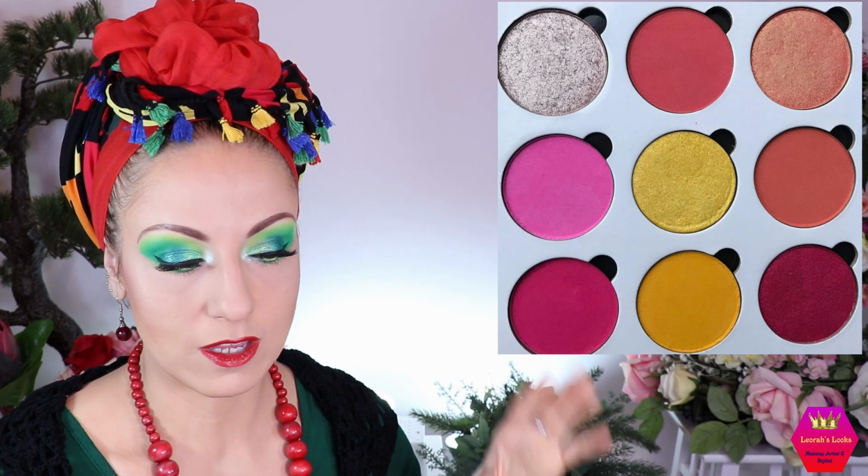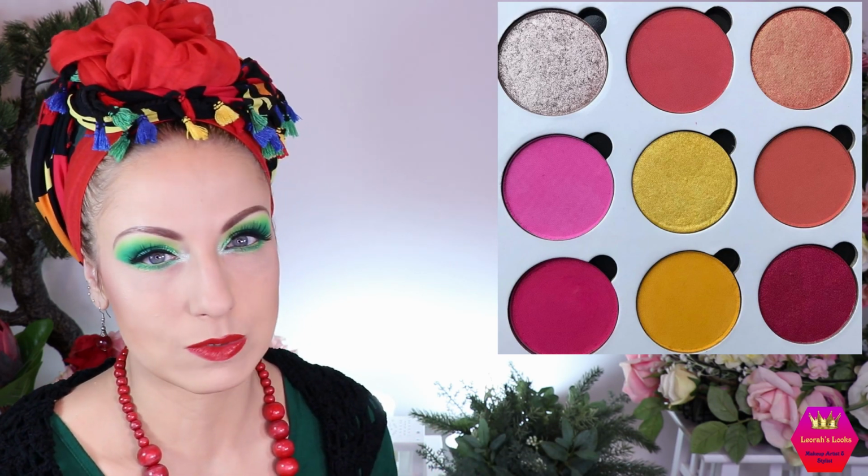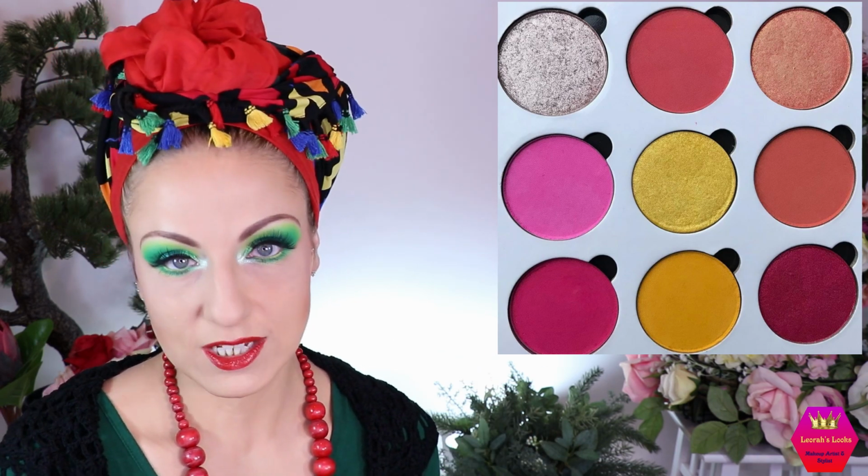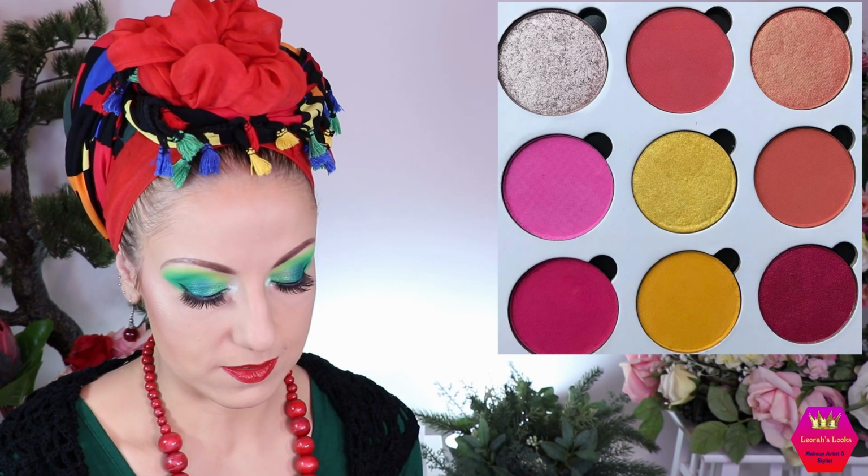This is what I was talking about, what the other palette before from Alien Cosmetics was missing, because it was overall really, really dark. So this looks nice enough. I don't need it, but it's nice.